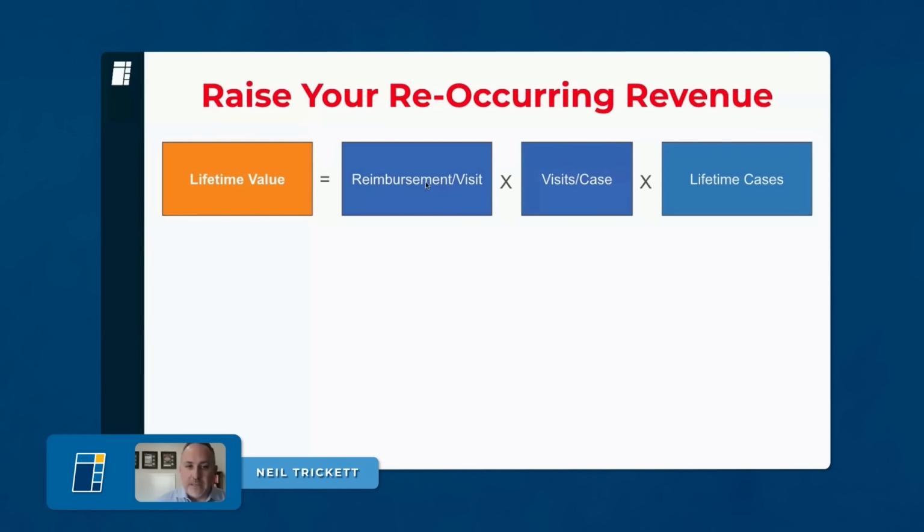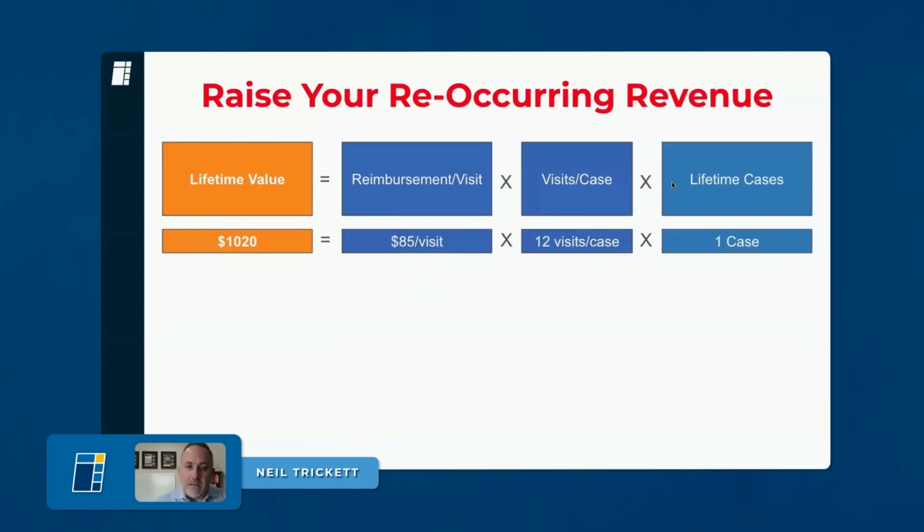And so what we look at here is the reimbursement that you get per visit, multiplied by the number of visits on average you get per case, multiplied by the lifetime number of cases on average that you get. So let's take a look at this, right? Let's just say I get a patient in and I get paid $85 a visit for them on average. And on average, they come in for 12 visits, right? And they come in one time. That revenue to me as a practice owner is $1,020. And if they never come back, that's what I'll get.